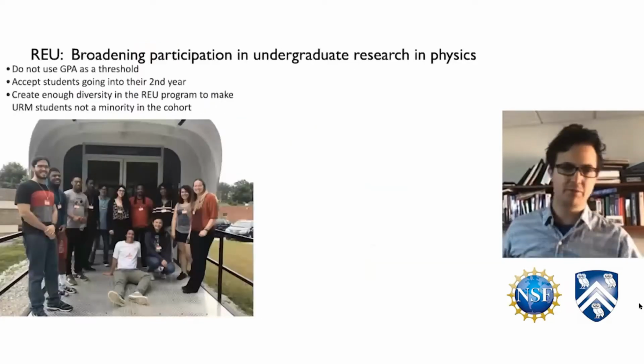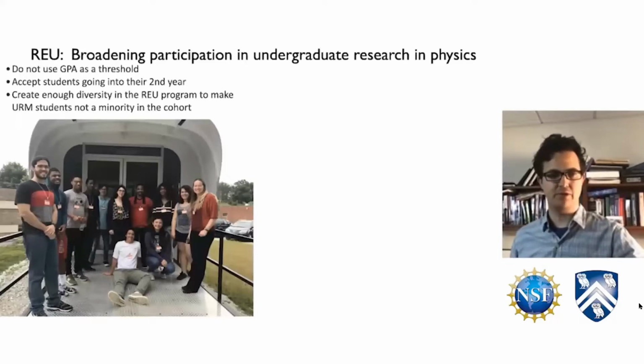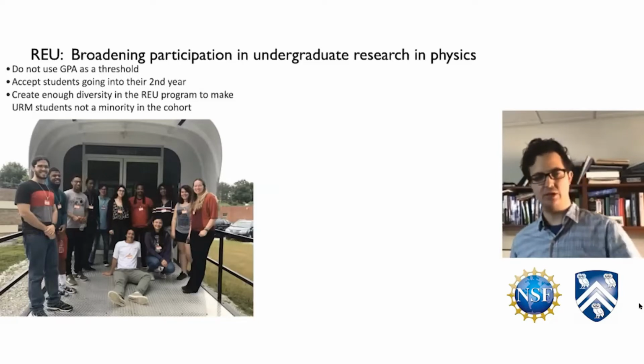So the first program that I want to highlight is our REU program, which has really been led by Jennifer Curtis here on the right, who's a professor in our department. And she's really established a new kind of program where we don't use GPA as a threshold, and we try and recruit students in very early by creating special projects for them with their faculty mentors that they can do even after their second year of undergraduate. And this allows us to have a lot more continuity throughout.